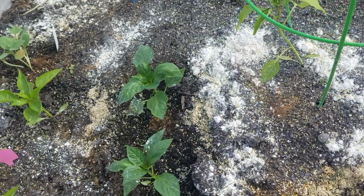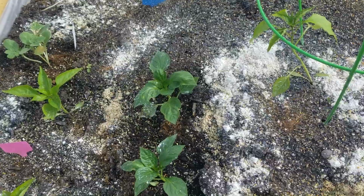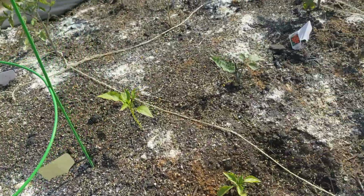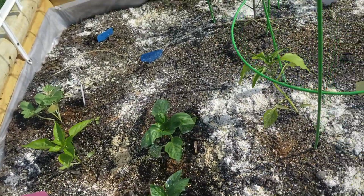We're going to get the cinnamon, the diatomaceous earth, and the weed preventer plus plant food fertilizer that I have into the soil. So hopefully that'll give my garden a little boost.